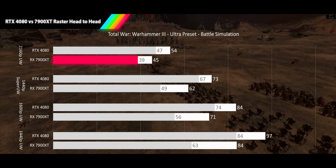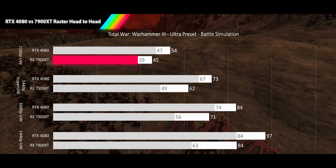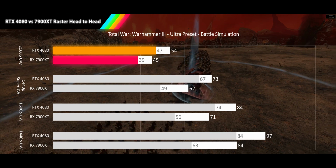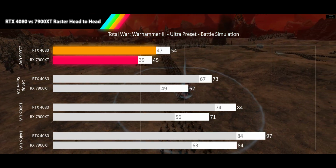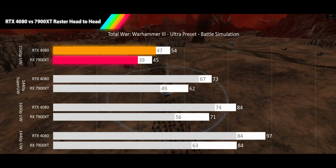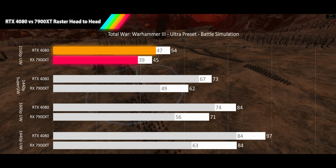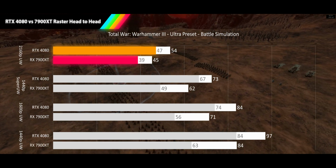Even though we see some pretty tight 1% lows at this resolution, it can't save the 7900 XT's frame rate from dipping into unacceptable territory, where the 4080 manages to stay in acceptable frame rate territory with a 47 FPS 1% low, which is actually a playable frame rate for this type of game, which is good for the 4080 and bad for the 7900 XT, because this game has no DLSS or FSR to save your frame rate bacon.